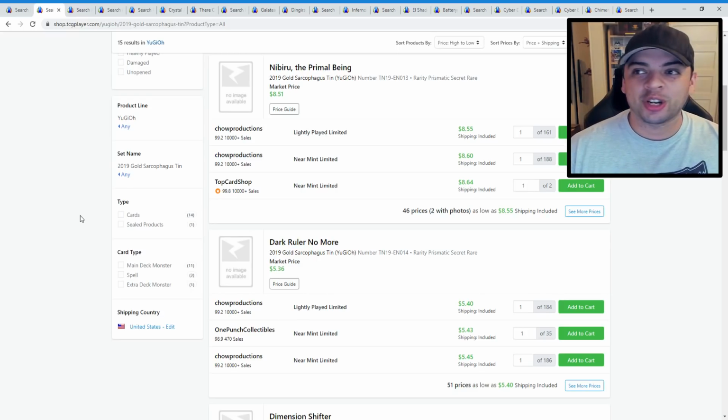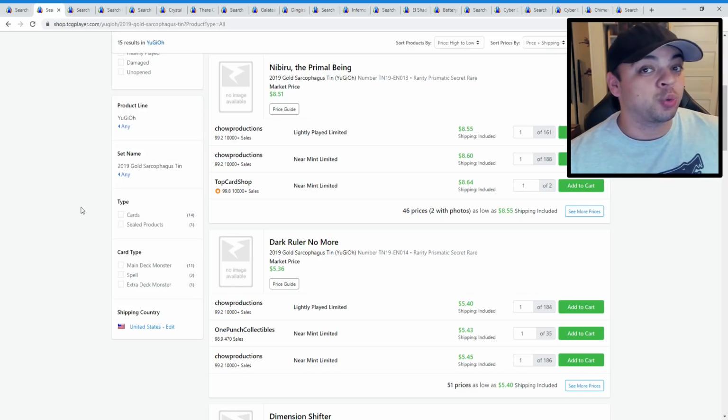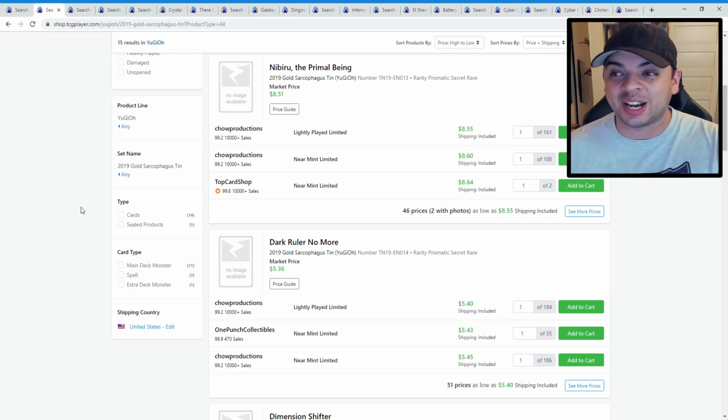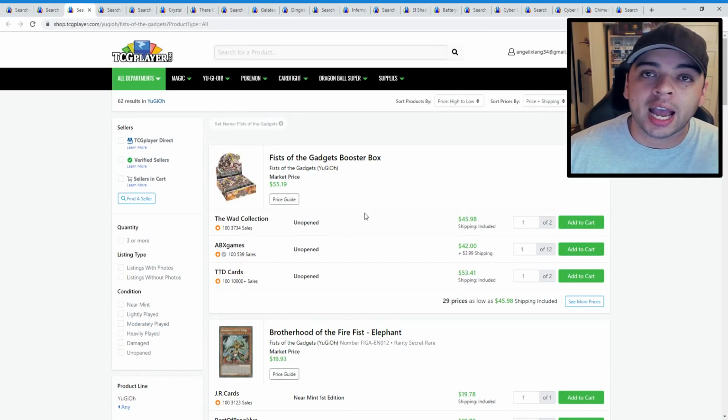I mean, the extra deck is 15, the side deck is 15, and I don't know about you guys, but talking to every player at the Knoxville, Tennessee regionals this weekend, they were all losing their minds about fitting cards into the extra and side deck. Just not enough room. Moving forward, Fist of the Gadgets.